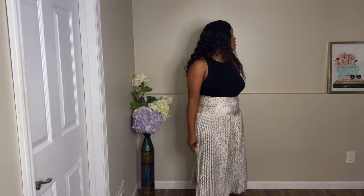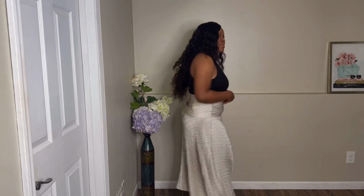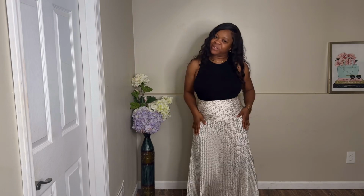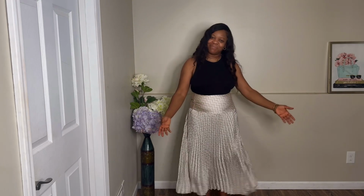But this is so pretty. This is so playful and pretty. This is cute. So this is the final skirt. This is the final item in this haul.